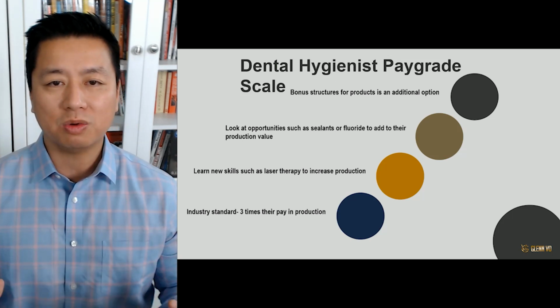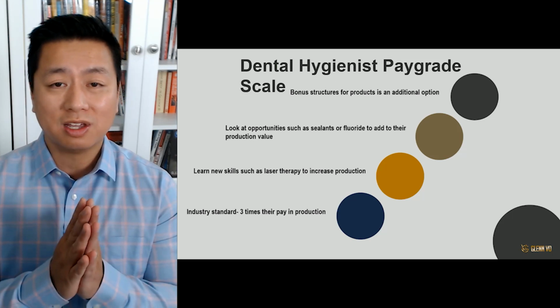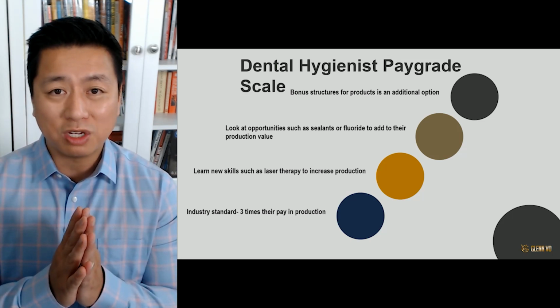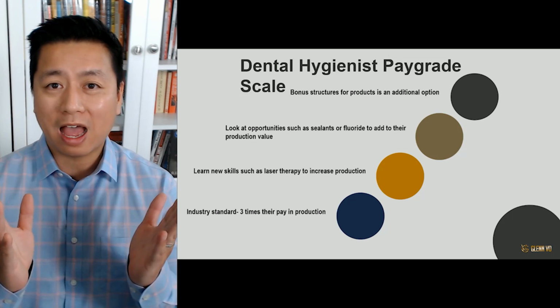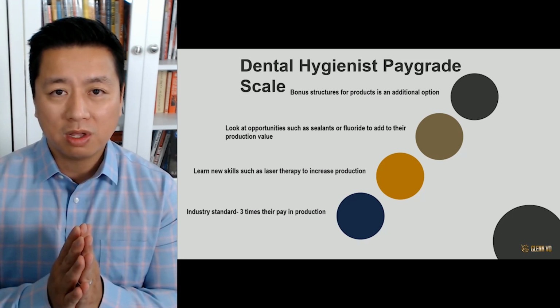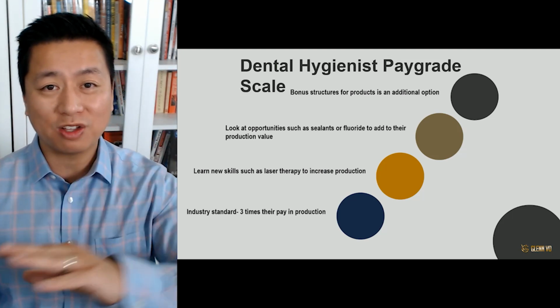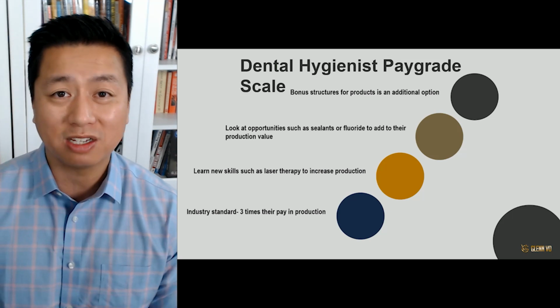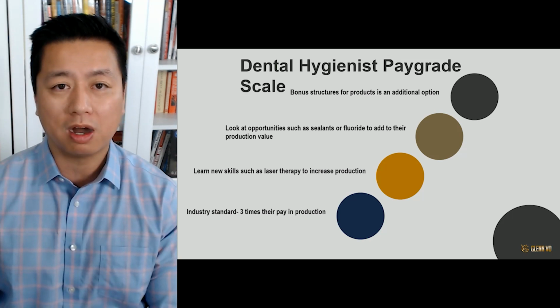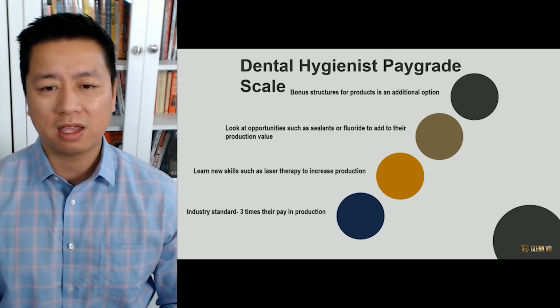So what do we do? We have to help them level up. We have to help them learn new skills, such as laser therapy, to increase production. My team, I got them certified in using lasers for periodontal therapy. And Elaine Rodriguez, I want to give a shout out to her. She's the one who trained my team. She is so awesome. You definitely want to look her up. But again, I've given my team members the ability to make more money.